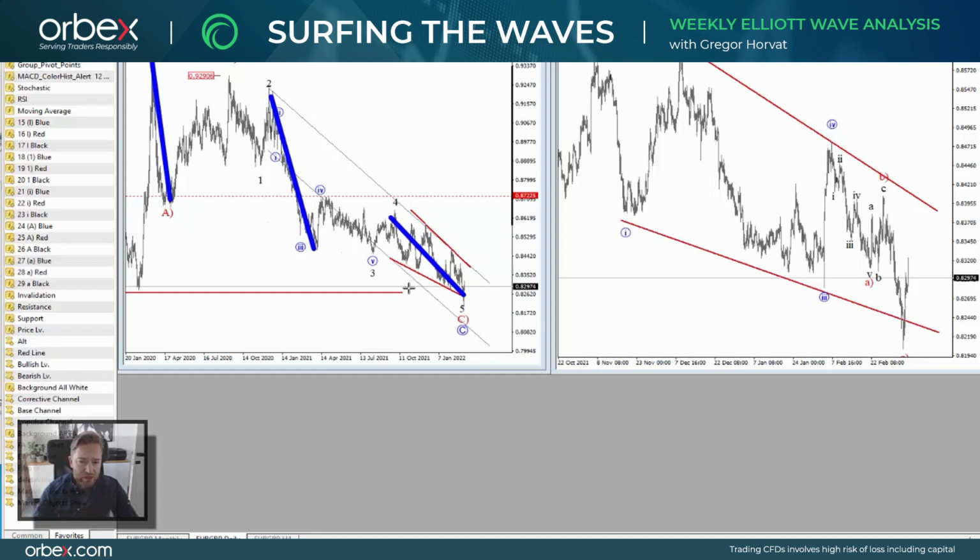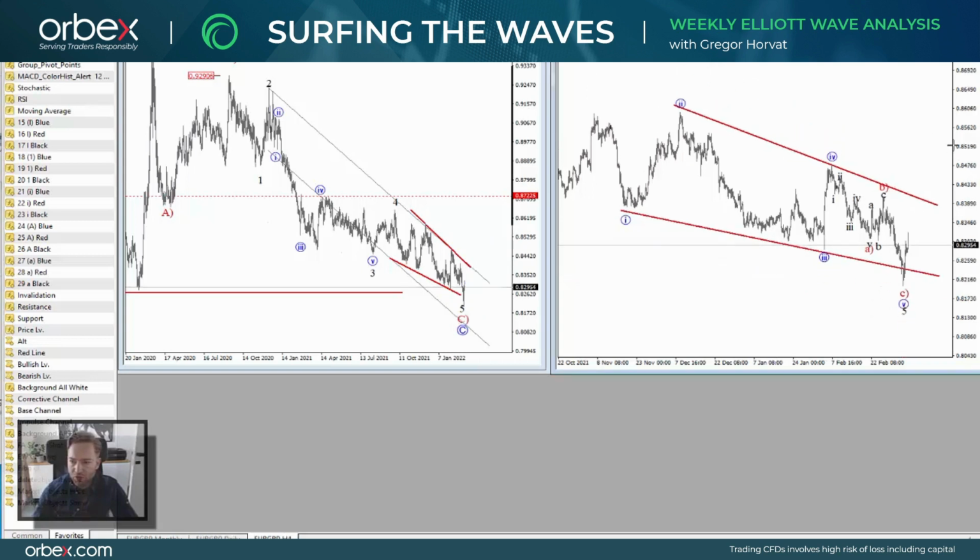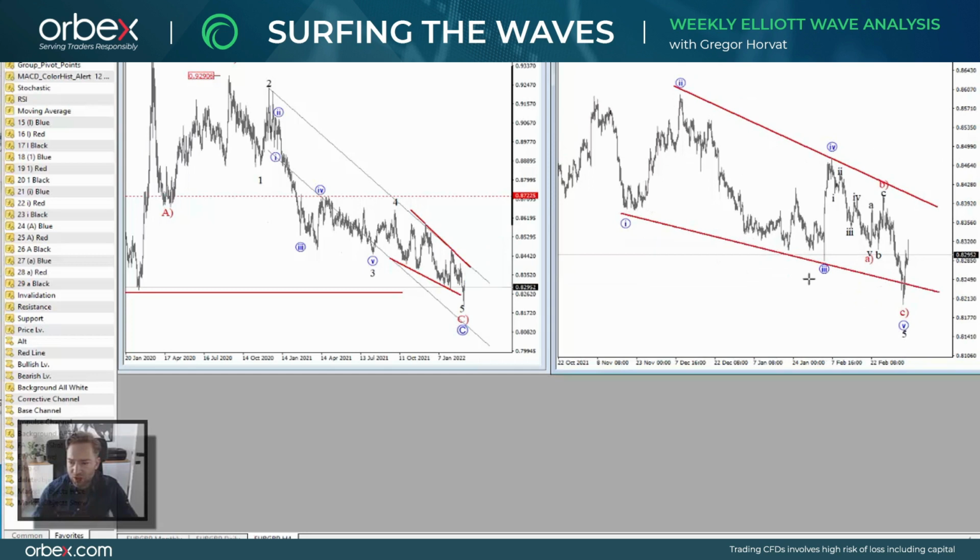And what I'm looking at here is a potential ending diagonal in a wave 5. Okay, so even if we just see a short-term recovery, I still think that there can be a recovery coming, because this indicates that bears, as I said, are losing strength, and that we could see a bullish reversal at least for a 3-wave movement.